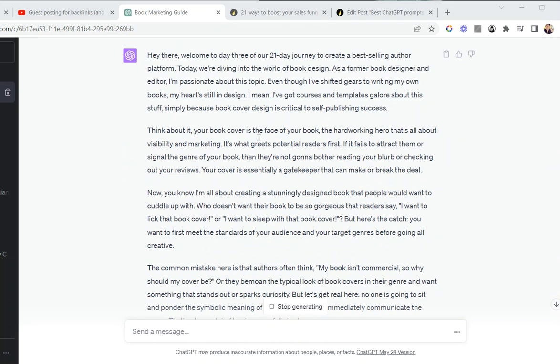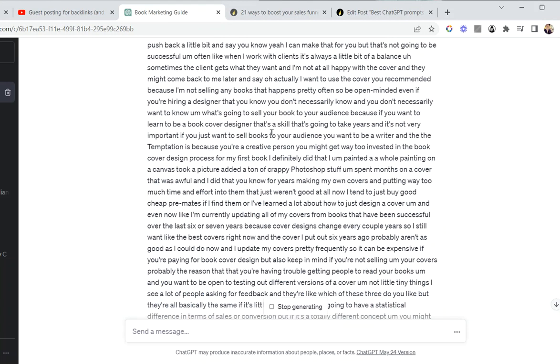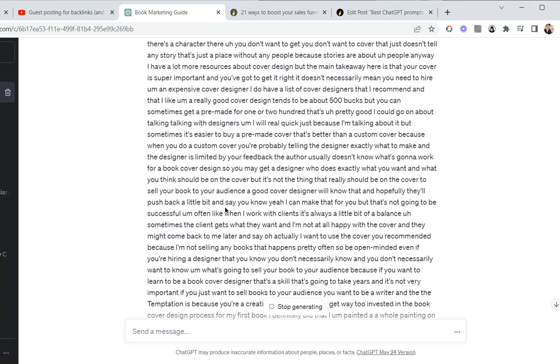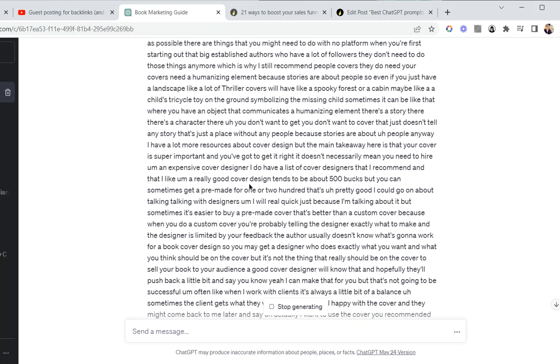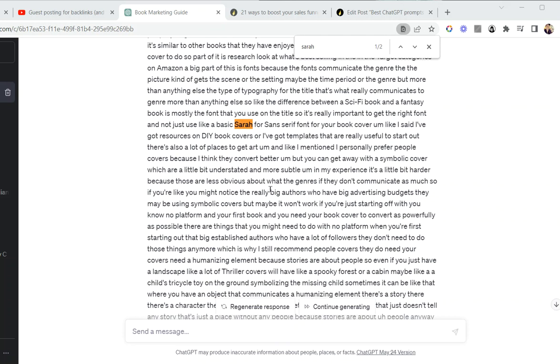It started doing a weird thing down here and repeating itself with the article, probably because I didn't really check this wall of text, but it's not absolutely perfect. So there's a couple of mistakes in here that maybe confused it. For example, here was a basic serif or sans serif font, but it messed all of that up. So maybe it just got confused, or maybe there was a punctuation issue that messed it up.